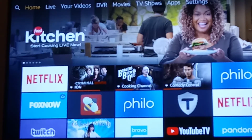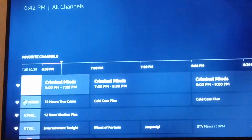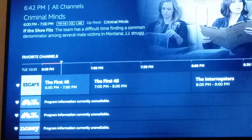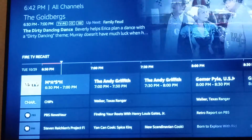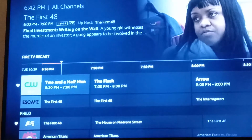Okay, as you can see here, I've gone back to the home screen, and the other neat thing about the Fire Stick is that on your live TV, you can actually get your cable guide or channel guide, and it has all 471 of the channels that I have available in this guide. It's just an amazing amount of TV.